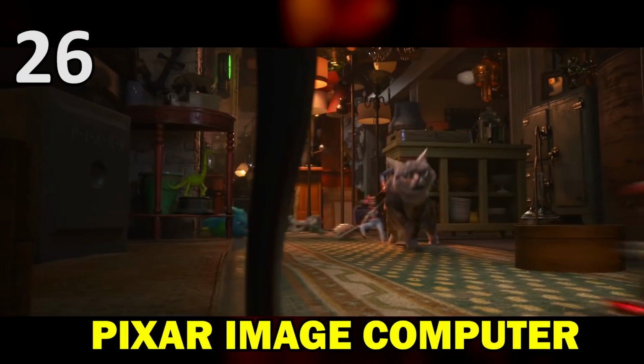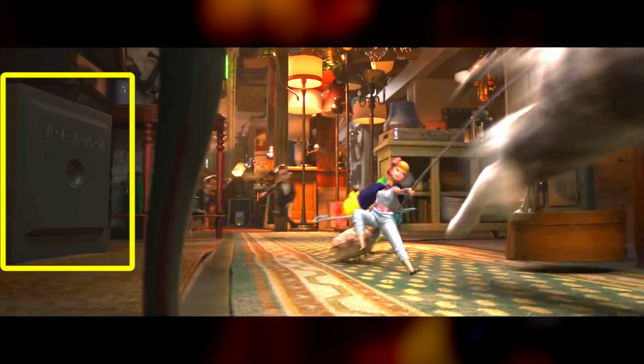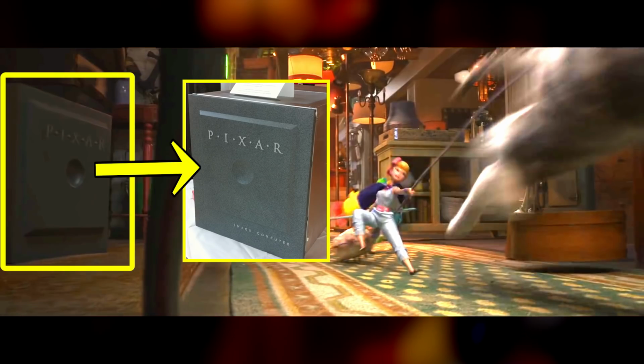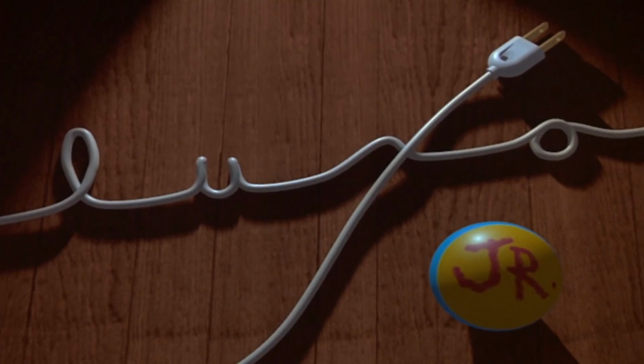As the toys flee from Gabby's ventriloquist dummies, they fly past an old-looking square box with the word Pixar on it. This is a vintage 80s Pixar image computer, a graphics machine developed by the company back in the days when it belonged to Lucasfilm. You can also see it used as a logo in some of Pixar's older short films.